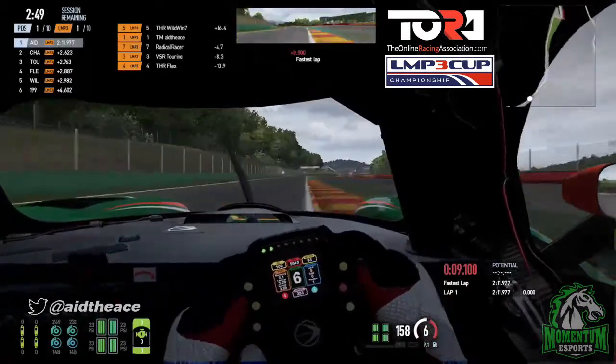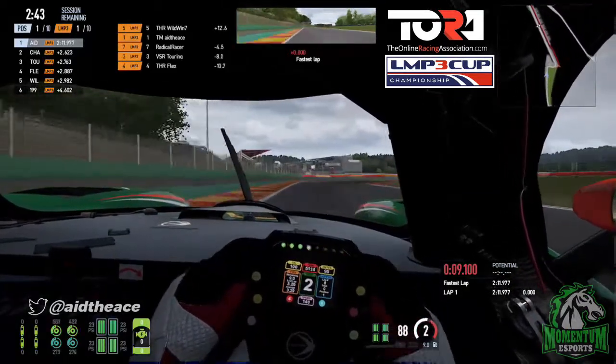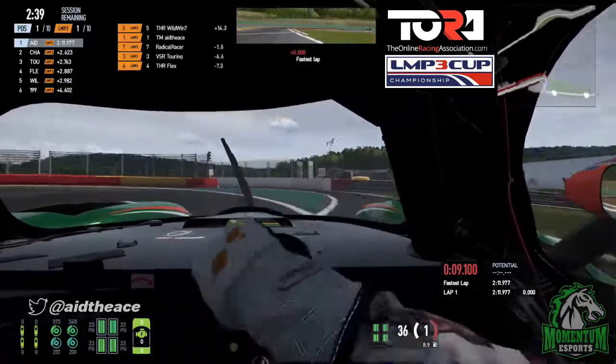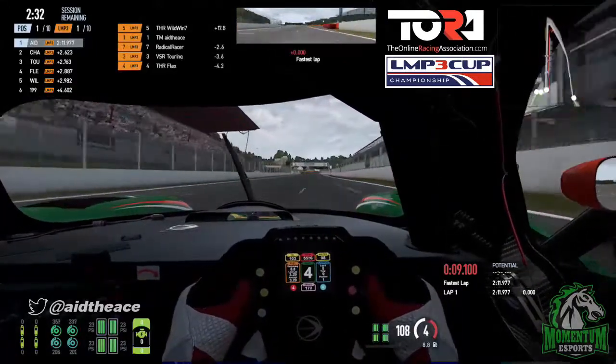So, went back to the pits, got the damage repaired, came back out, did an out lap, and then, as you can see, there's already only 2 minutes and 40 seconds left. So at this point I'm thinking, right, I can get 2 laps in here, so we'll go for 2. I squared off the corner again, have the run across the line.